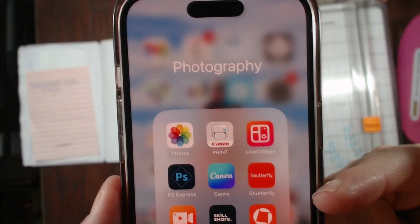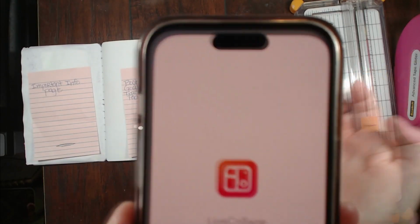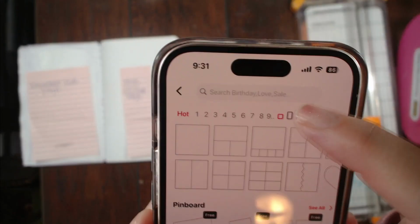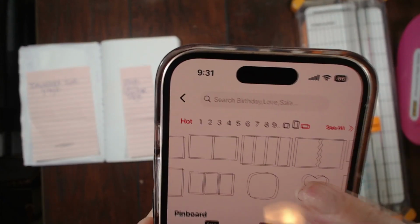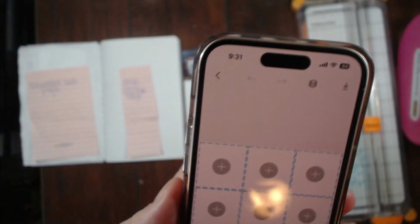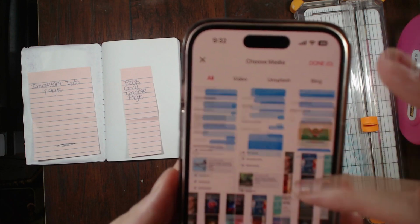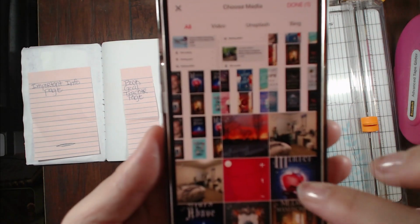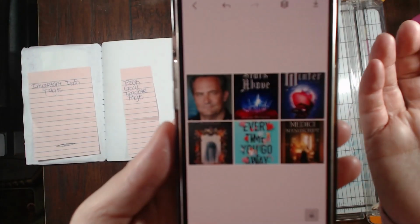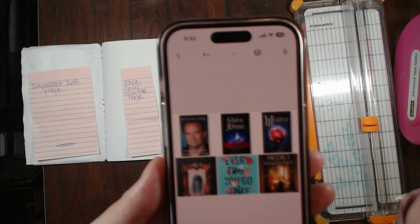Okay, photography. I have a photography file area, whatever you call this widget. I use Live Collage, and the one that I used was this one. It's really easy to just go in and add your photos. I'm just going to show you how I did it real quick. I added the first 6 photos, and then if you double tap on it, it makes it fit into the view.